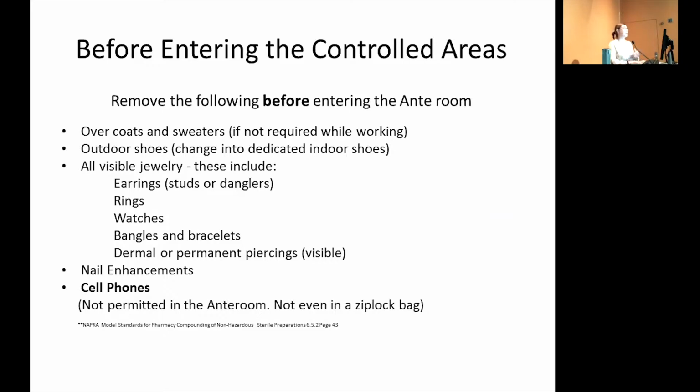Okay. So as we enter the controlled areas, we need to remove some articles of clothing and some other things, and we're going to go through everything that has to be removed. So you need to remove the following before you enter the ante room: overcoats and sweaters if they're not required while you're working, and outdoor shoes. This is new. NAPRA is now requiring that everyone has a pair of dedicated indoor shoes for when they're working in the IV room.